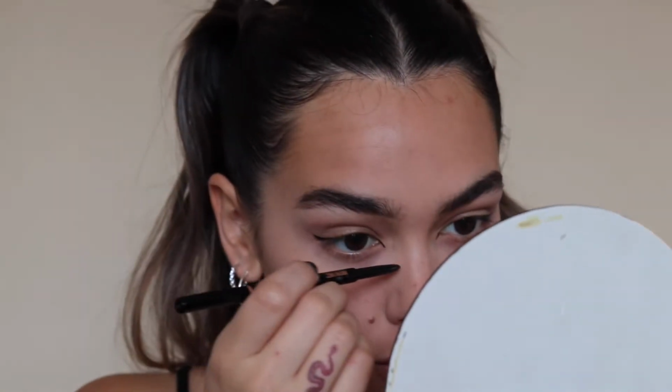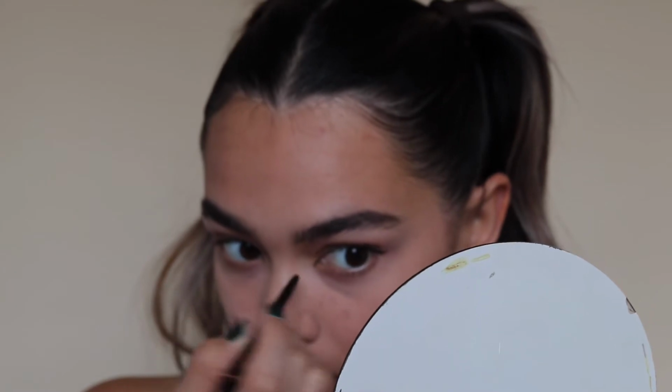And I'm actually going to go with another brow pencil. I'm going to go with the Anastasia Brow Wiz, and I'm going to create more freckles. These are going to be a different color, different size.